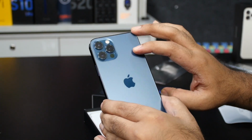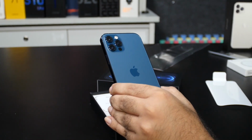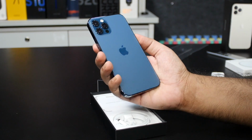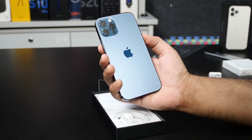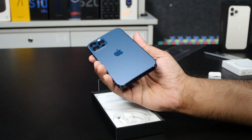which is similar to the frosted finish they had for the iPhone 11 Pro series. Very similar, but this seems much more matte than last year's finish. And this blue is amazing. It doesn't reflect as much light, and you get the glossy portion near the camera modules. The camera modules are very similar to last year, but you have a new addition there, the LiDAR sensor. We'll come to that in a second. Yes, that's a LiDAR sensor.